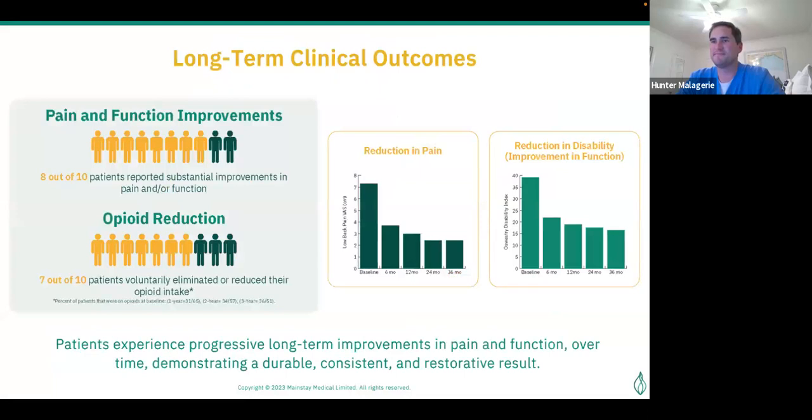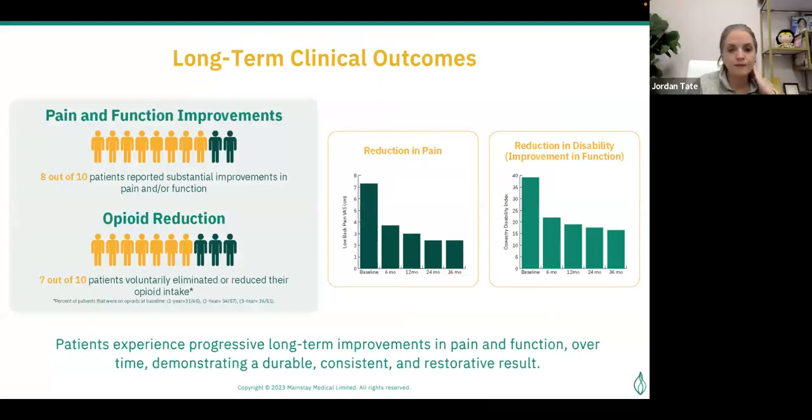So what we're seeing is that in the patients who have utilized ReActiv8, when we implant the device, this is something that requires time to work.